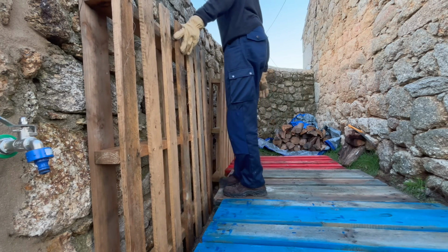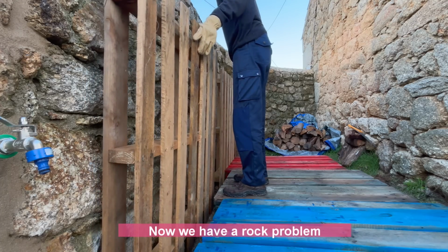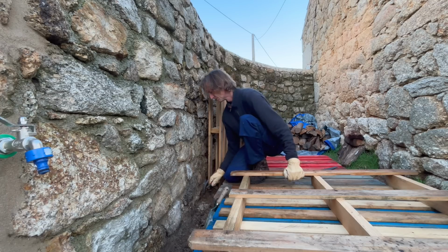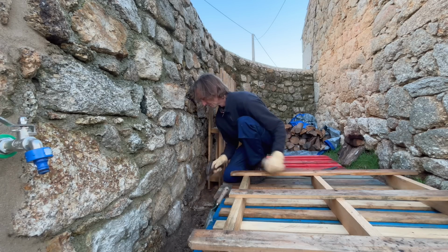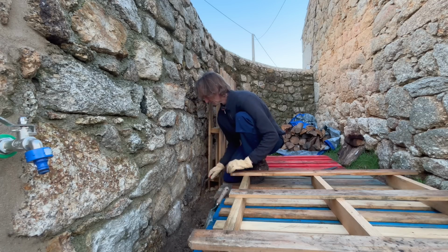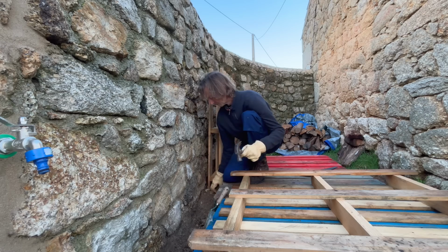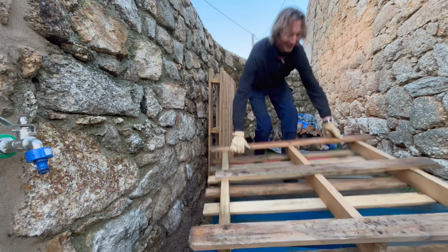And now this bit that is with the rock. We're just breaking a bit of the render off the wall, bottom of the wall, so that the pallet can fit as close up to the wall as possible. And there's no way you'd actually be able to break any of that granite with a tiny little hammer like that.